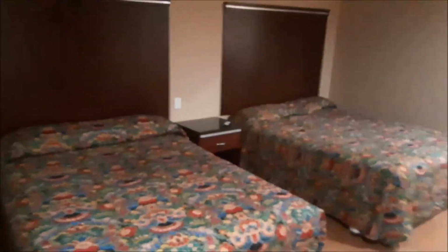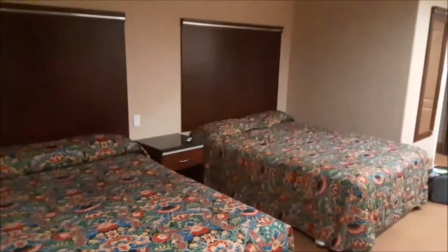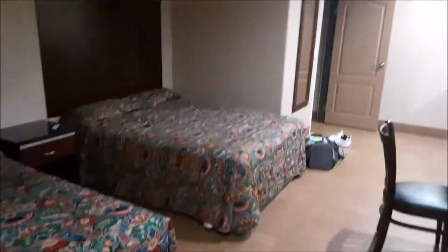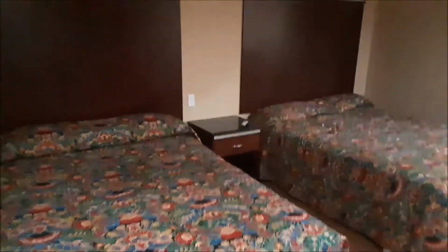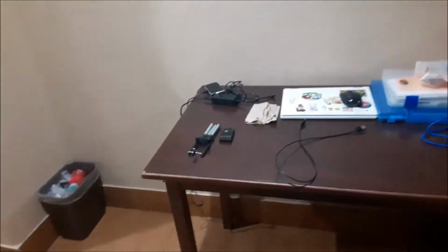I ordered one bed, but they gave me two beds. I was kind of in a hurry because this was last minute planned for the vaccine stuff, so I was like, I'll take whatever room's available. The outside looks all right, but inside, it's pretty nice and basic, not fancy, but hey, there are two beds with a nightstand. There's the TV, with the dresser, a chair right there, and a table right here. I wonder if the chair was over there and it got moved.